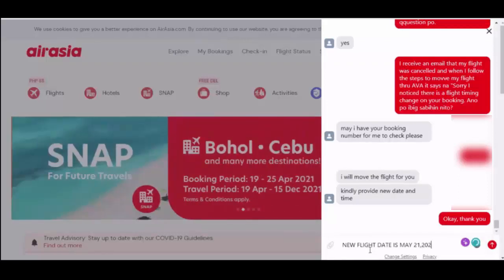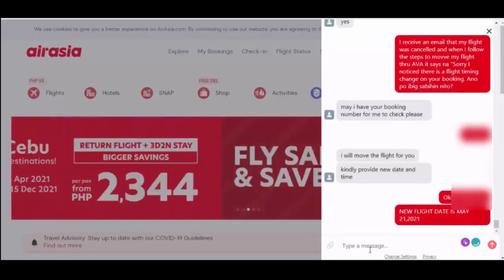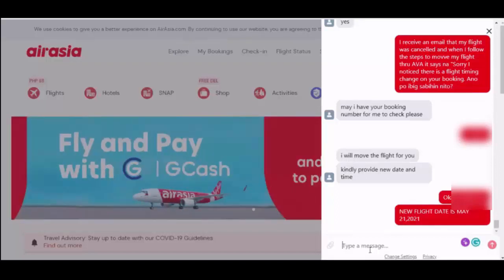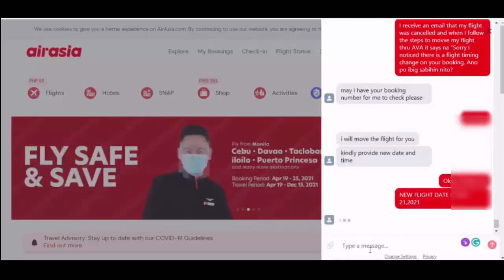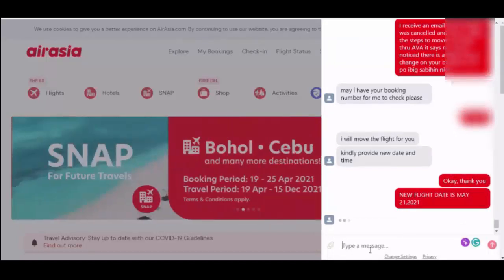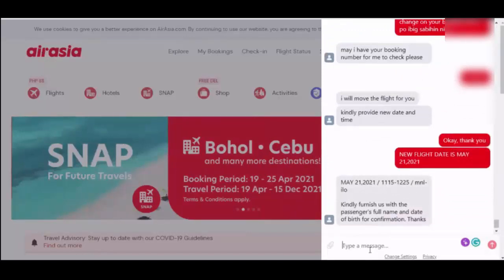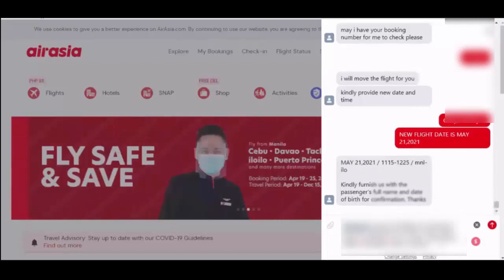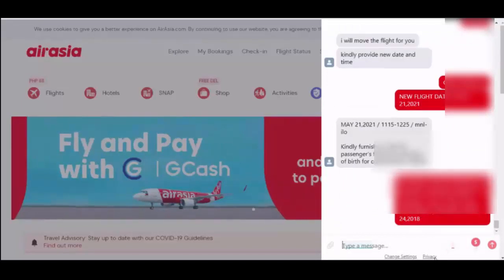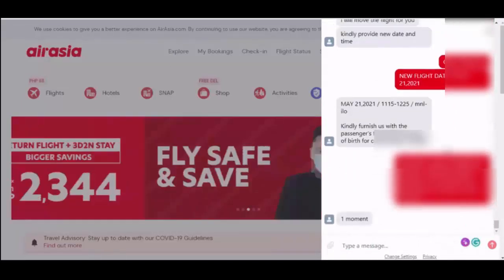You also provide time. It is possible so that they can check if it is available. But here I forgot to provide the time, only the date. Kindly furnish us with the passenger's full name and date of birth for confirmation. Thanks. I type all the passengers here. And then one moment.